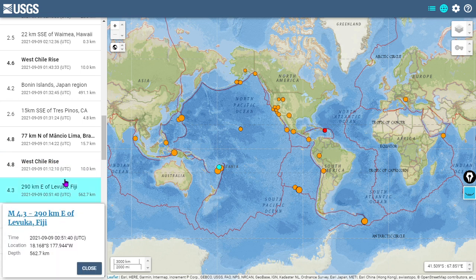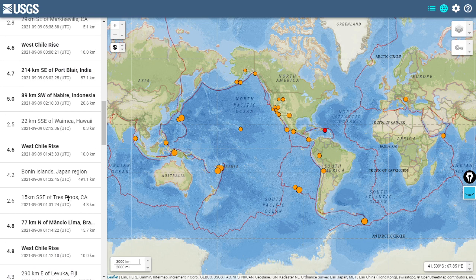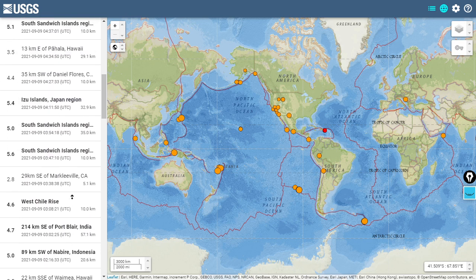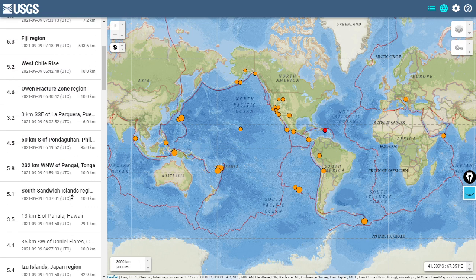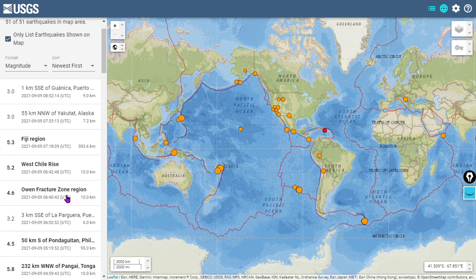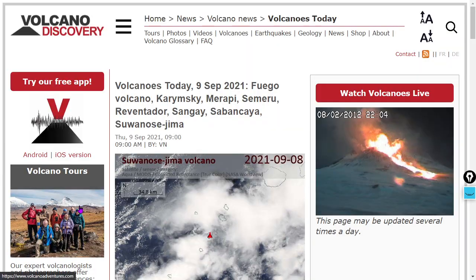Almost exactly the same time of day. That was at 562 kilometers on a 4.3 magnitude. 5.6 there at the South Sandwich Islands region. A 5.8 near Tonga. That was at the surface, despite Tonga being one of the deep quake areas of the planet. And another very deep quake near Fiji as well, coming in just a couple of hours ago here. It's a 5.3 at Fiji. That one came in at 7:18 universal time.